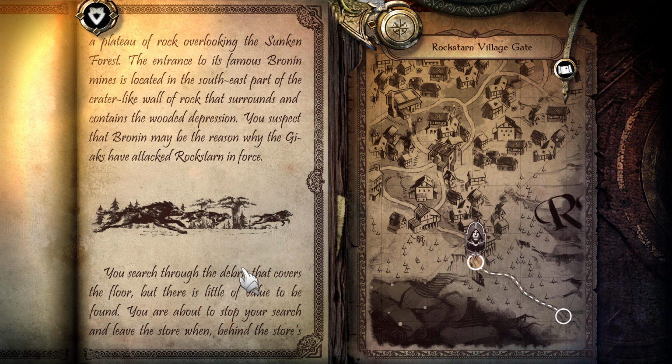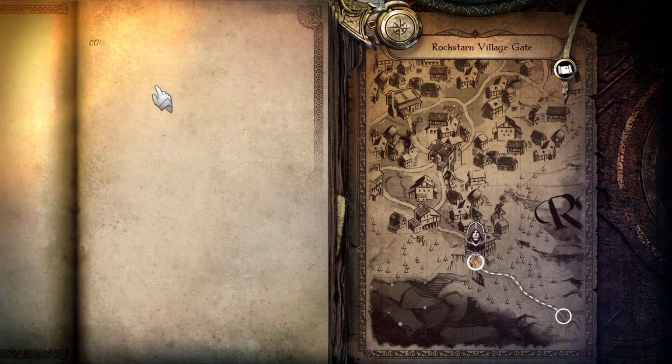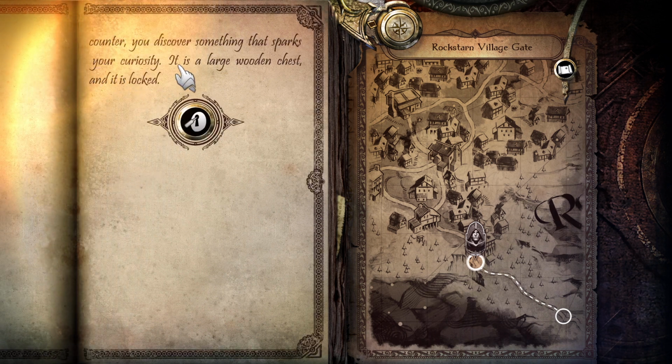You search the debris that covers the floor, but there's little of value to be found. You are about to stop your search and leave the store when behind the store's counter you discover something that sparks your curiosity. It's a large wooden chest, and it is locked.